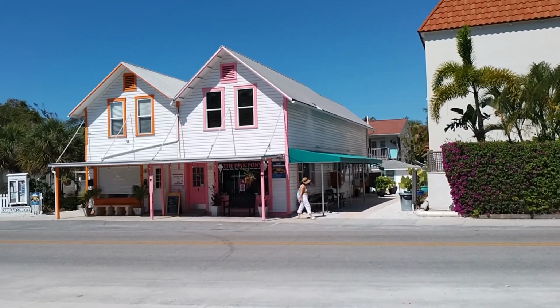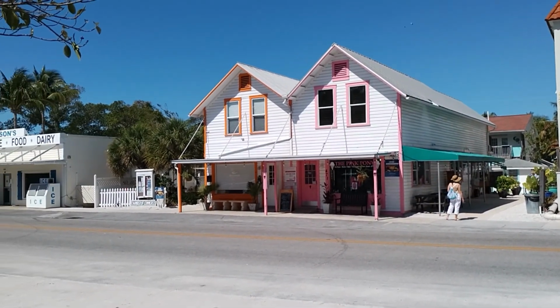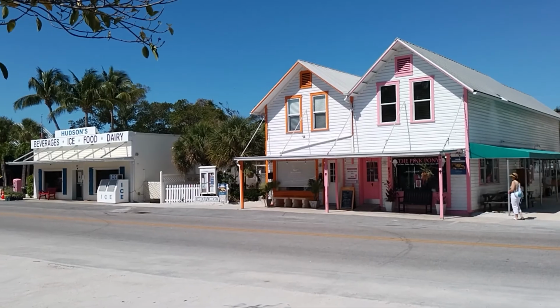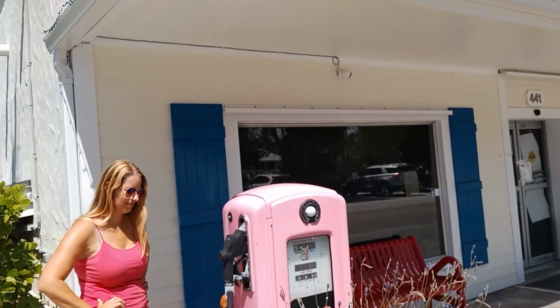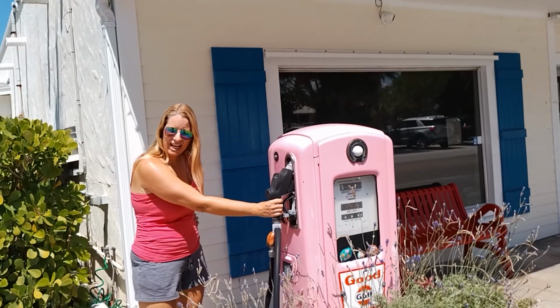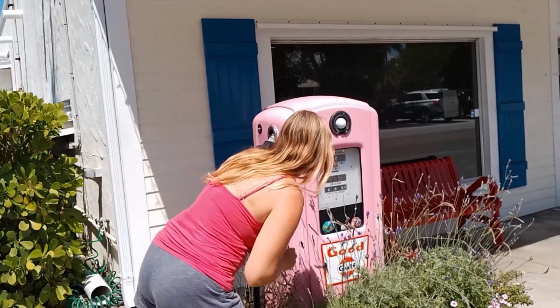They say there are no gas stations in the village of Boca Grande, so many residents use golf carts as their main mode of transportation. But we found one after all, offering an amazing deal. Steve, do we need any gas for the van? Fill her up. All right. Look, it's only 84 cents a gallon. Pretty good deal.